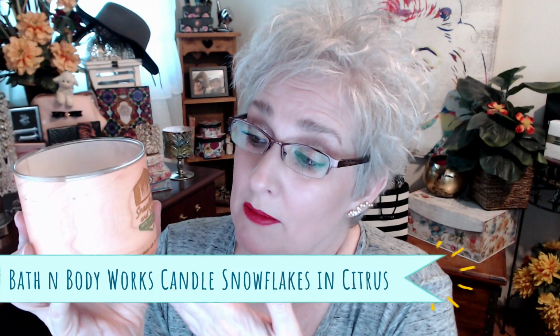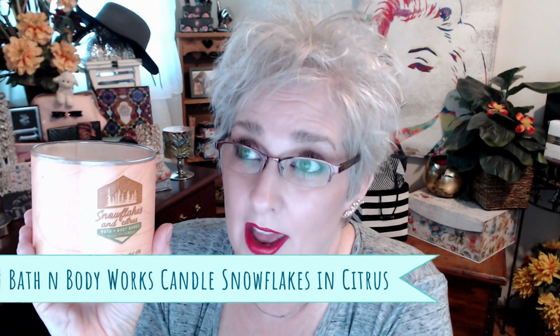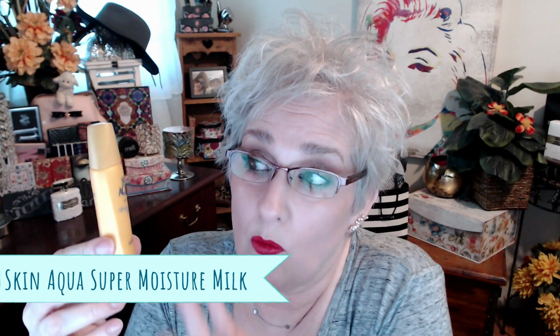This is the candle by Bath & Body Works called Snowflakes and Citrus. I burned it down as low as I probably could have, I could have burned it a couple more times, but this is just too powerful to be shut in a room with. And Shy Guy has a problem with scent, as you guys know. So I shut myself in a room with candles, and I don't want one that is that strong. This is pretty strong. So if you have a room that you need a big throw, this one I think will get you what you want. I went through 2 of these. I just have one to show you.